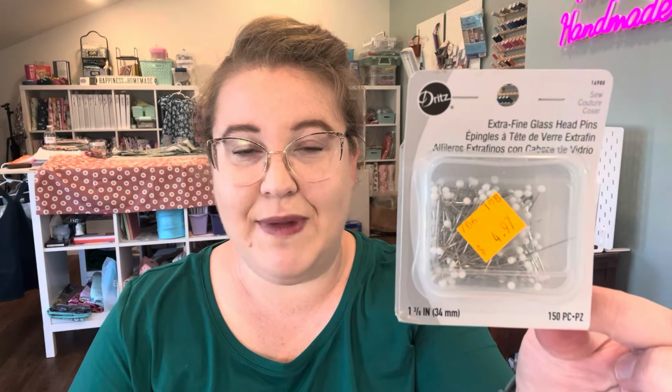And then they had some pins there. They had needles, but I didn't see any Schmetz needles, and that's the kind that I favor. But they did have some stick pins. I really like these glass head pins. They had $4.97 on those, and then the discount. And then they also had these satin pins, which I use a little bit, for $2.97. So I got those plus a discount.